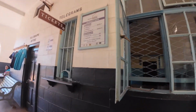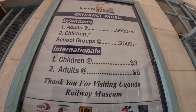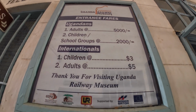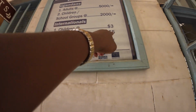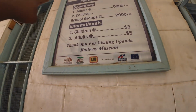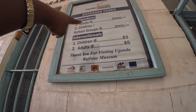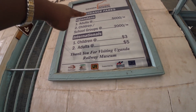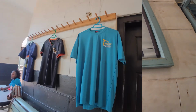Here you get the ticket. You can see the entrance fares for Ugandans, then we have the internationals here. Internationals pay in dollars. There's $3 for the children, and $5 for adults over there. In Ugandan shillings, it's 5,000 for the adults, and children pay 2,000 Ugandan shillings.